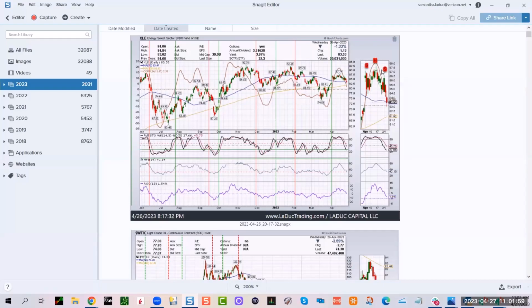But what does this usually do? 50, bounce, 82, bounce, 80, bounce. It's a dance. So right now, this still says we're intonating lower.